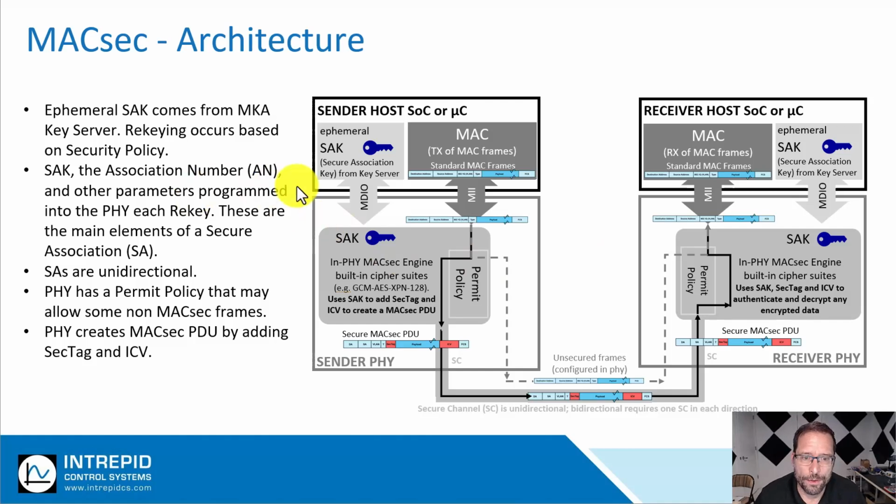There is what's called an association number associated with the SAK. It's a 2-bit number, 0 to 3, and it's used to associate a secure channel with a particular key, a particular SAK. This is used in the rekey process, where if a new key needs to be sent into the MACsec engine, the association number is incremented, and it gets a unique one. That association number with the SAK creates a new channel that can be used with the new key at the same time that the old key and the old association number can be active as well for a short period of time, so that communication is not interrupted during the rekey process. And we'll go into detail how that works as we get into the MKA part of this presentation.